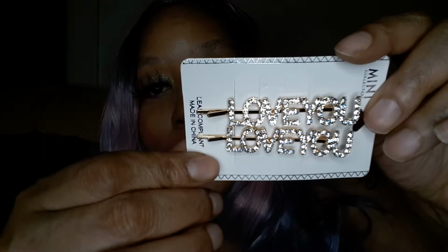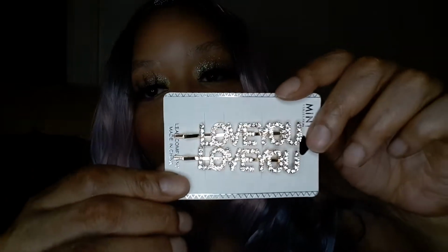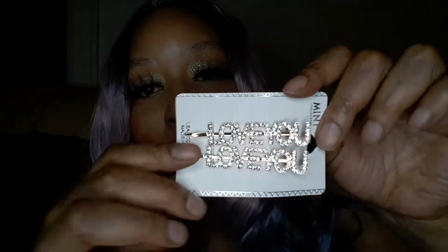Set those over to the side. Now these are hairpins. Y'all know I have too big of a collection, but I just couldn't pass these up because they reminded me of you beauties and cuties. You know what I always say at the end of my videos, not a stressed day, but a blessed day, love you guys. So I had to get these because I love my beauties and cuties. You guys, you know you're my extended family.